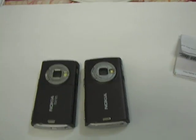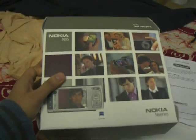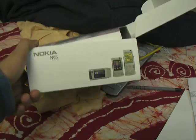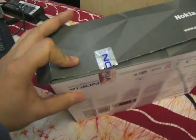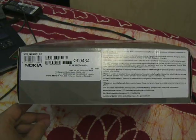Now let me take a quick look at the box. This one is the box from the Nokia N95 knockoff. No UPC, nothing. This is the box from the original Nokia N95. There is a hologram seal and UPC.